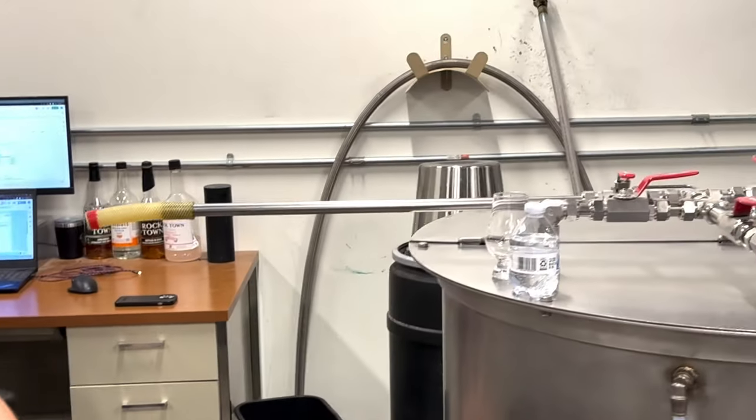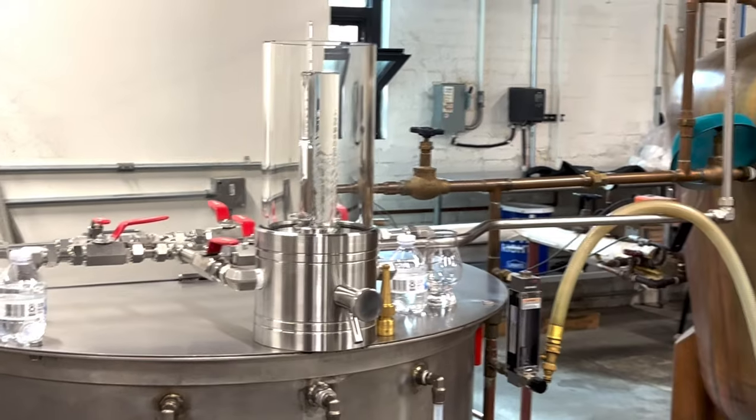That's the receiving tank where it separates the three. And we get rid of the heads and the tails; we only keep the hearts.